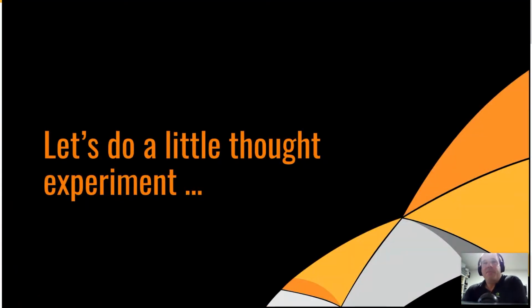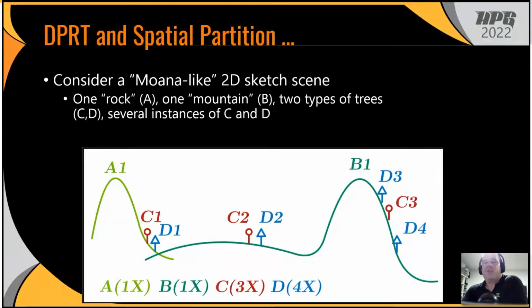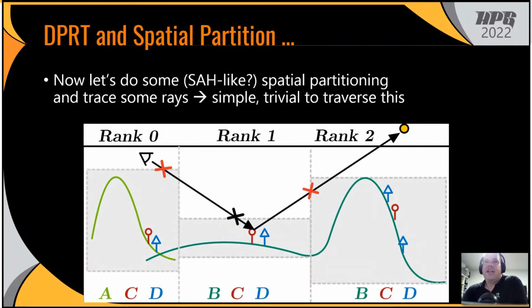So with that in mind, take this kind of content and spatial partitioning and do a little thought experiment and take this dumbed down 2D, 1D, whatever example of Moana. So you have two base meshes, a rock and a mountain, the two green lines. And you have two types of trees, red and blue, and multiple instances of that. And let's do a spatial partitioning. So take something that's partitioned into 3 ranks. I would claim that's actually pretty good partitioning. And you see right up front, it's very easy to trace a ray through that. Everything is easy. It's simple to do.